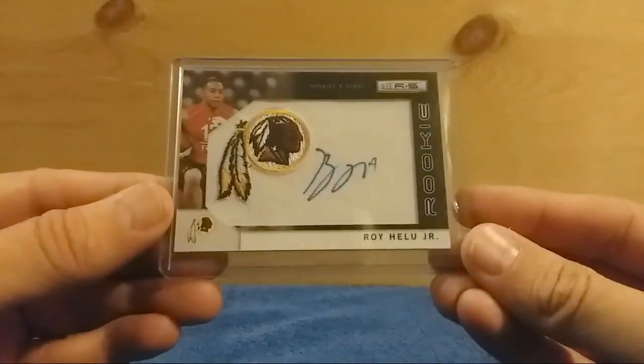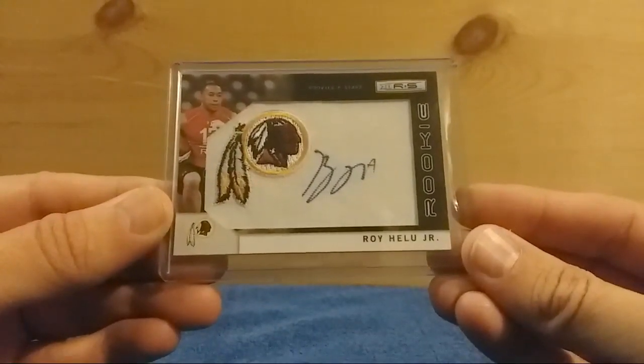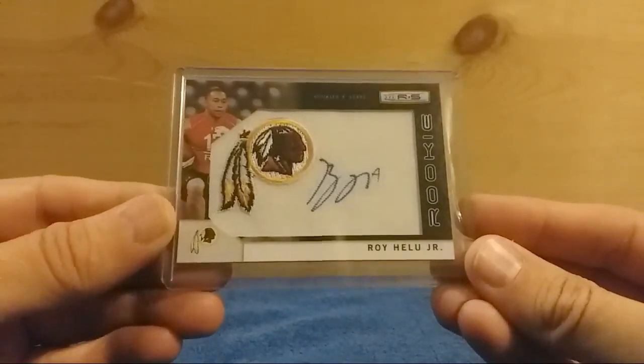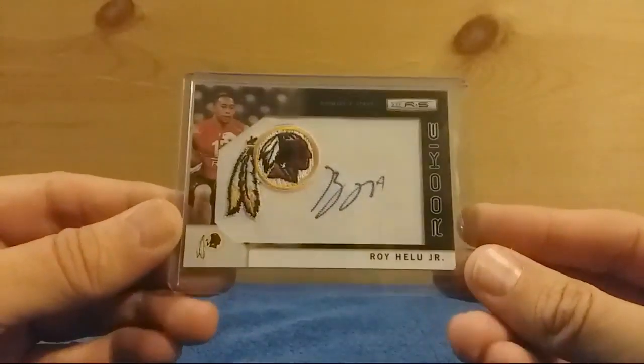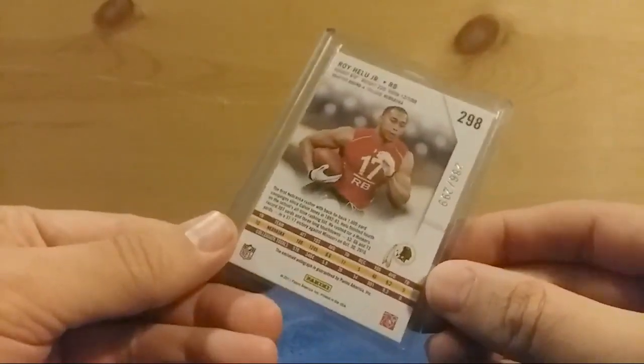Got one here for the Husker PC, and yeah, there we go, focused. This is Roy Helu Jr., a former Husker running back who had a short stint in the NFL, but a guy I didn't have.